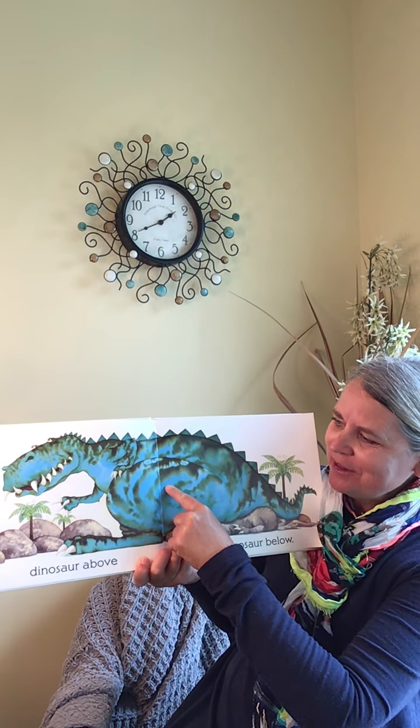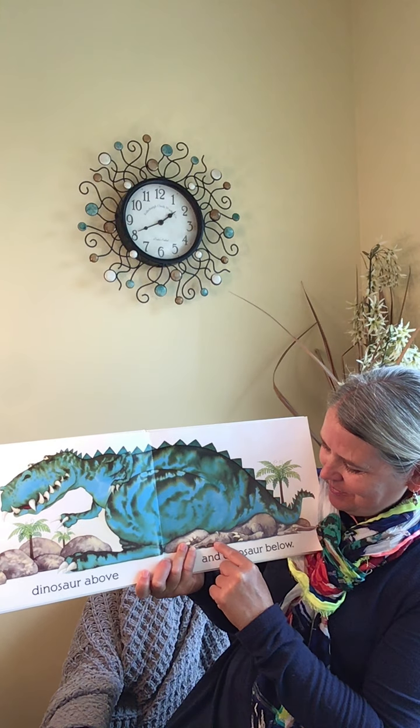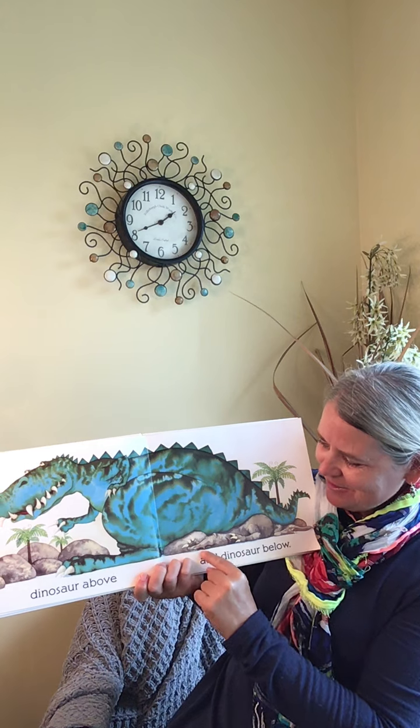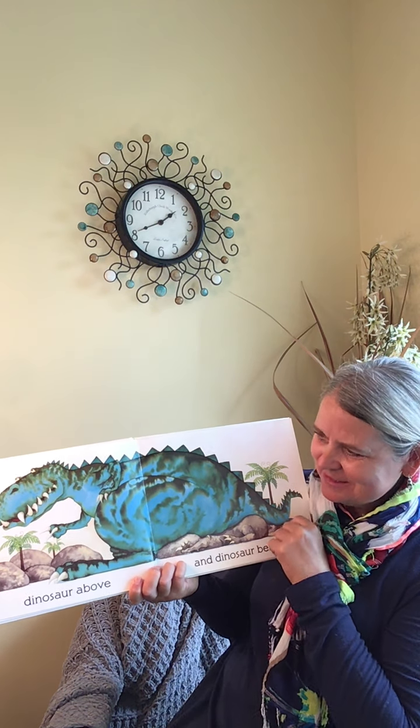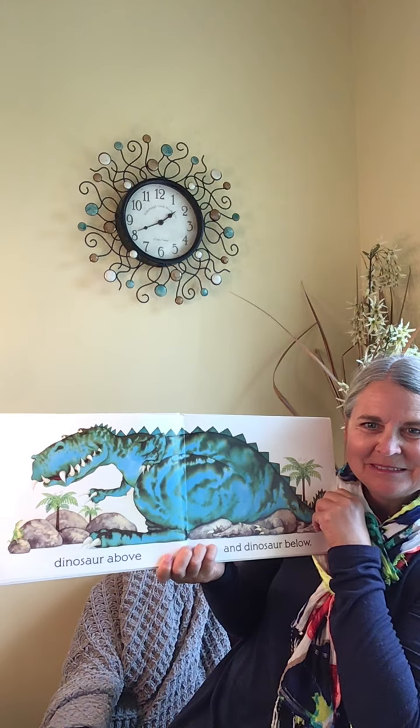Dinosaurs above and dinosaurs below. Look at these below dinosaurs. They're below this big dinosaur, right down here. And here's another little green dinosaur that is below.